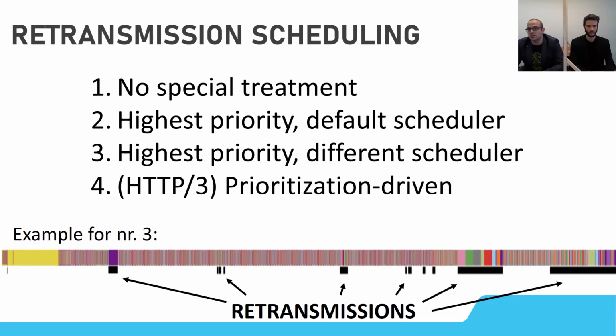For example, we can simply not treat the lost packets any differently from normal data. We could do just exactly what TCP does, which is number 2. Number 3 is alike, but changes the underlying scheduler depending on if it's a retransmission or not, which you can see in the bottom image, which normally does round robin, but when there's time to retransmit, it actually switches to a sequential scheduler for some reason.